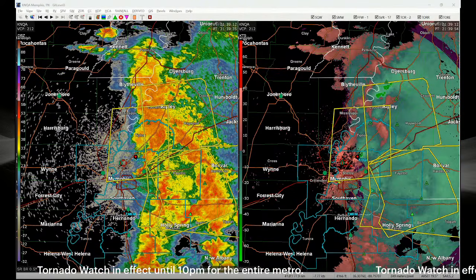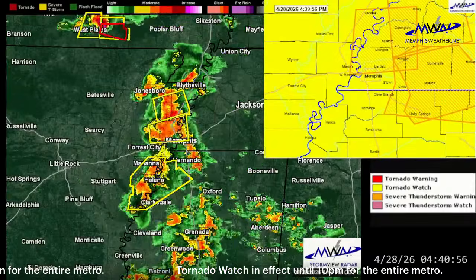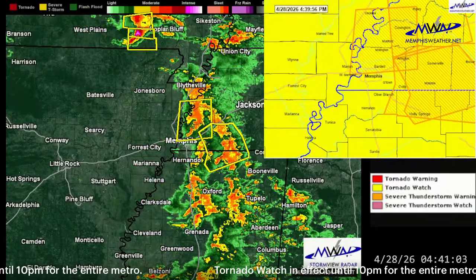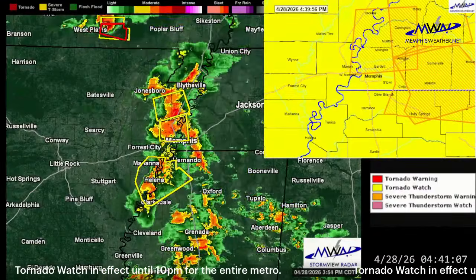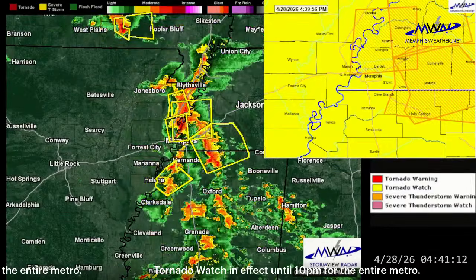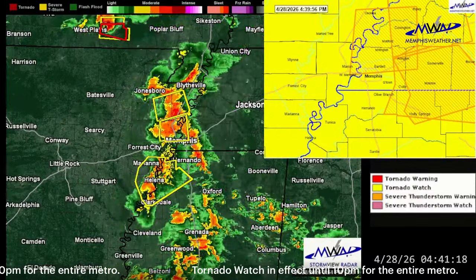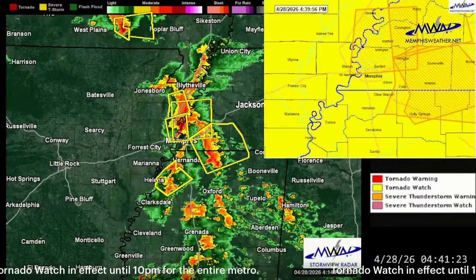Let me back out just a little bit and show you the wide view. Might give you a little better perspective. Looks like most of the precipitation is now east of the river and continuing to push east-northeast, basically right up along I-40. Going to be headed towards Jackson here in the next 30 minutes. So if you're headed from Memphis to Jackson, you're basically going to be following this line of thunderstorms as it moves northeast towards Jackson.